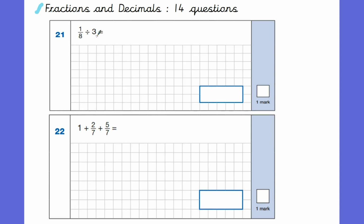1/8 divided by 3. Now, with this question, a really quick and easy method is to look at the numerator first. Can you divide 3 with the numerator? So 1 divided by 3. Now, if I can't do a whole number here, the integer divided by the numerator, then what I say to the children is just multiply the denominator. So here we've got 1 does not go into 3, so I'm going to do 3 times 8. I'm going to multiply these two together, which gives me 24, and we keep the numerator the same. So our final answer for this one would be 1/24.